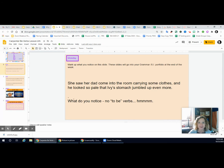We did it in class. What's one thing that you notice? Oh, no to be verbs. This is actually from the book that we're reading in 6th grade, Ivy Aberdeen's Letter to the World. She saw her dad come into the room carrying some clothes, and he looked so pale that Ivy's stomach jumbled up even more. What a great picture.